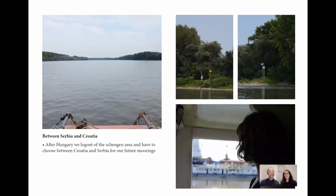After Hungary, we have to choose between Serbia and Croatia. You go down river and one side is Serbia, the other one is Croatia. There are lots of islands with flags that indicate which country you are in. But the reality is that in Hungary, we actually checked out. So now starts the check-in and check-out game all the way to Romania.